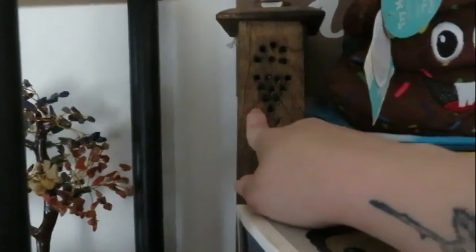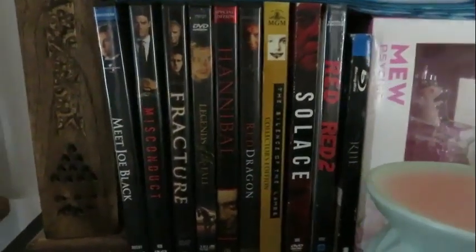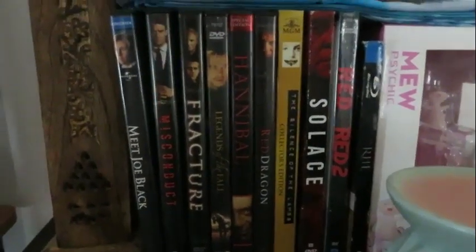And then this is supposed to go on the back of your phone, but I've had him for a long time. This is an incense holder behind here. My favorite actor always has been, always will be. I love him. Anthony Hopkins. These are the beginnings of my collection. I am working on trying to get all of his movies, so that is my goal.